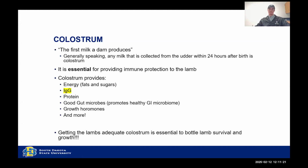Obviously, it's got a lot of energy, protein, and IgGs are huge. It also helps get their gut set up with good bacteria, gets them a healthy microbiome. It is really essential to get your lambs off to a good start. I cannot stress enough the importance of getting colostrum into your lambs.